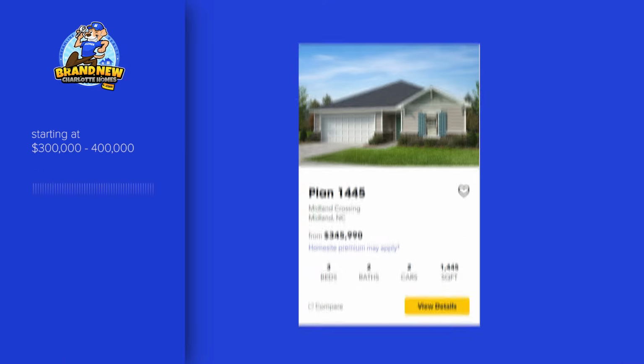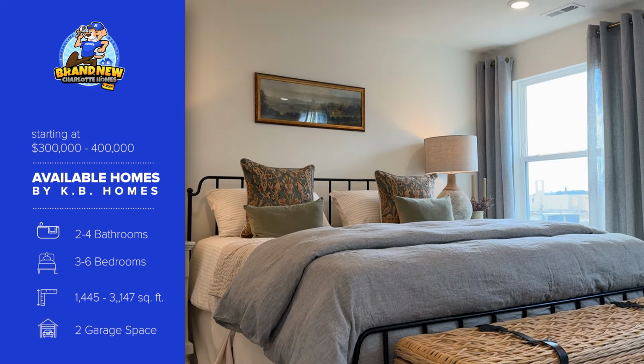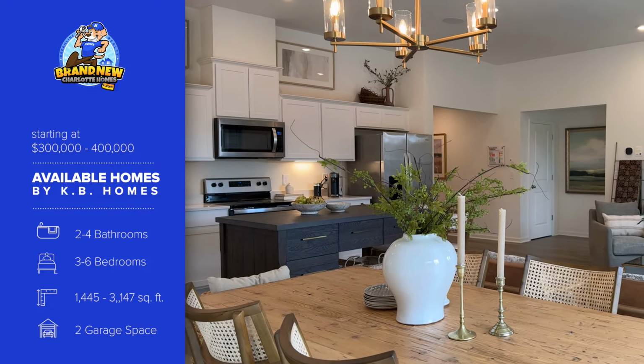They're going to be offering 9 different ranch and 2-story floor plans to choose from. These plans are going to include anywhere from 3 to 6 bedrooms and 2 to 4 bathrooms, with square footage ranging from 1,445 to 3,147 square feet.